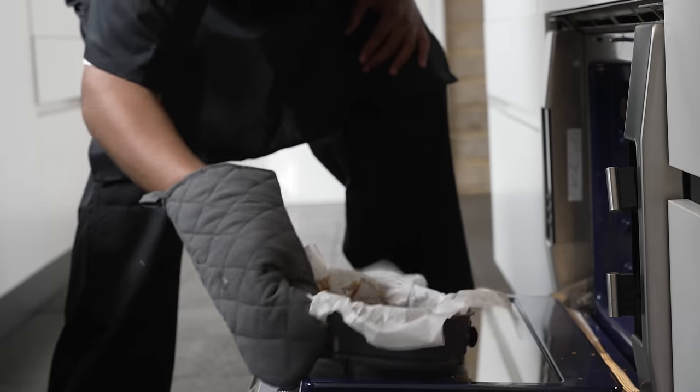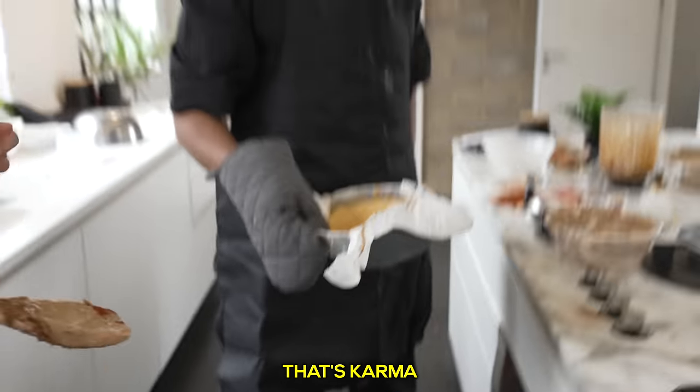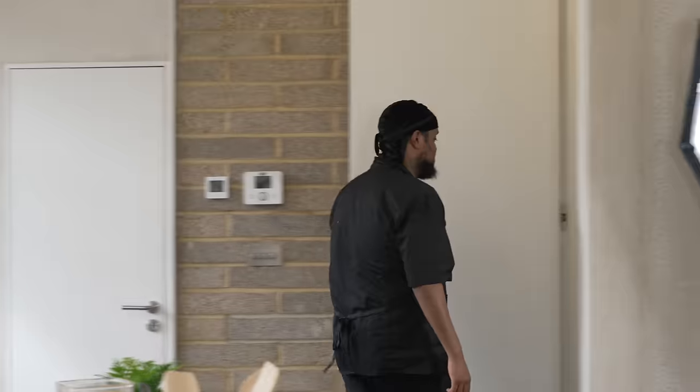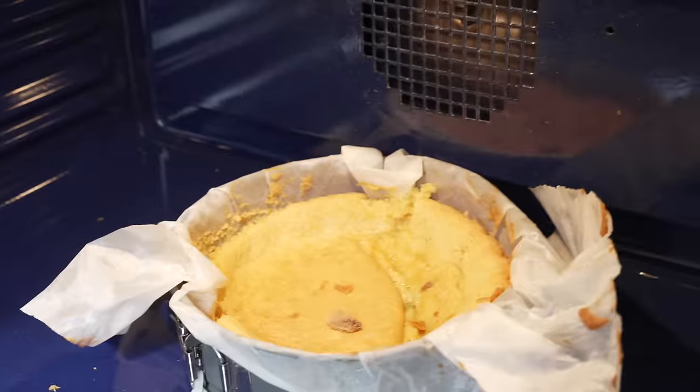Oh, no. My cake! Look what you did. That's karma. You crushed your head. Oh my goodness. That was karma, I'll be honest. I deserved it. Chunkz just crushed his cake. Get a visual of what his cake looks like. It's been dropped on his head. Look at his cake. That's dead.